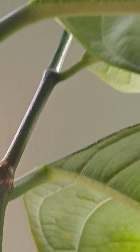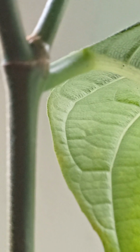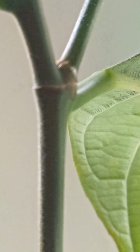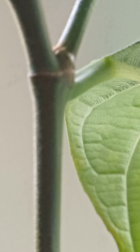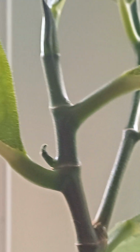This branch is very good. Wow, I love it, guys. In only one year this tree looks like a mature plant and so healthy, nice. And I put this one for extra moisture, and I shouldn't give water here, so I could do this. I'll give water only here, guys.